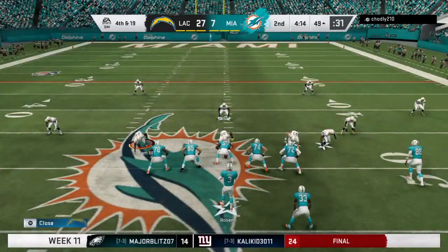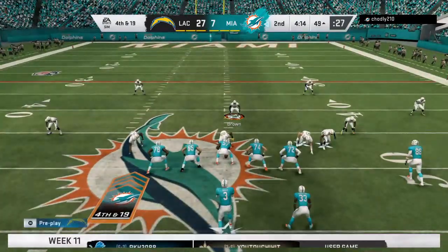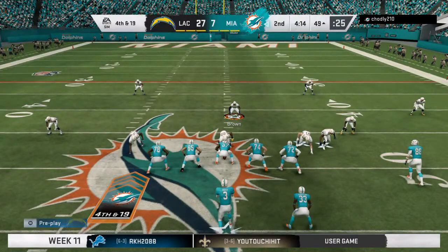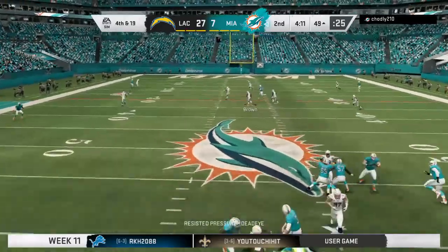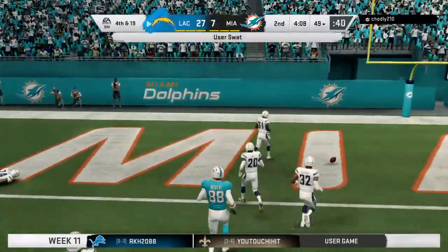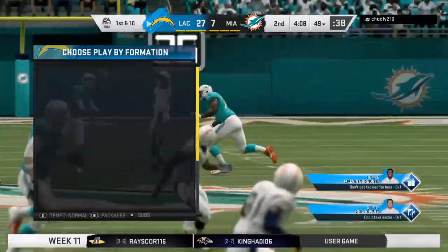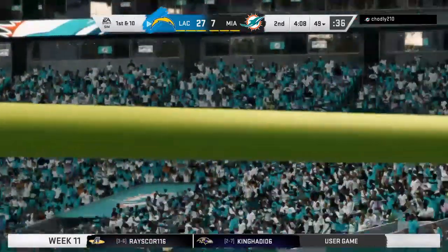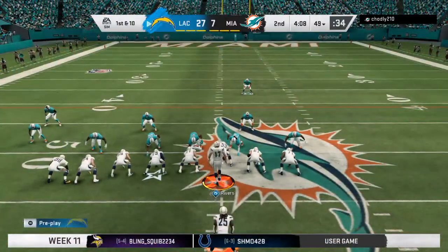And how about this? 4th and long, and they're going to go for it. They're going on 4th down. Rosen, he's going to look deep down the field. And that is going to be incomplete. The Dolphins can't convert on 4th down. And this defense will take over right near midfield at the 49-yard line.